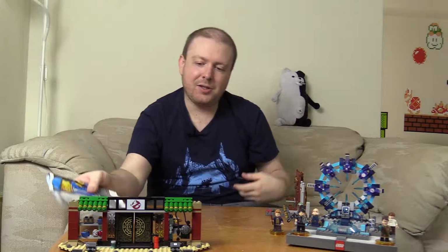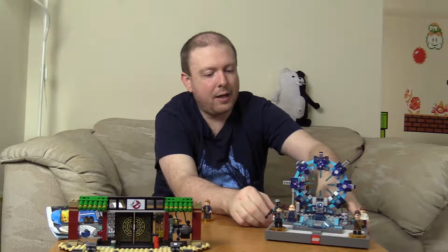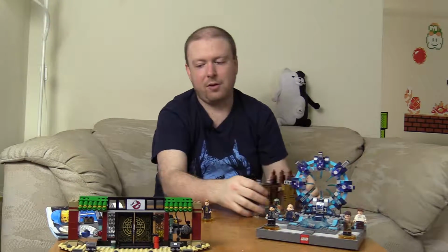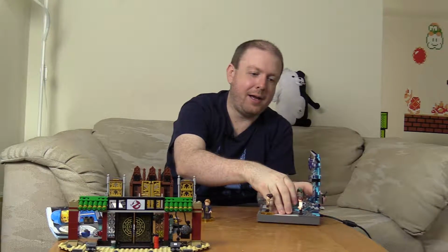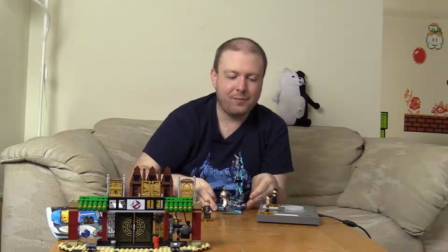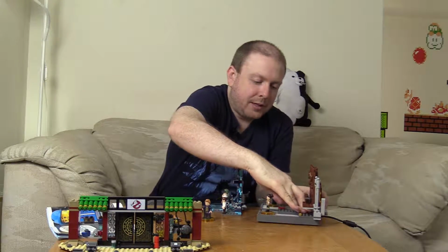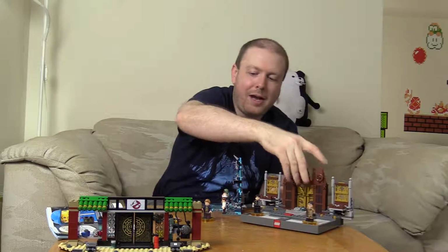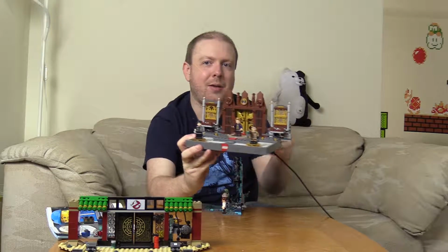So yeah, let me just show you what it looks like on the portal base. We'll just remove the old portal, or the original. I'll just move this over here. Of course, we got our Ethan Hunt and our Abby Yates, or Abby, whatever her name is, from Ghostbusters, okay? It's the new Ghostbusters movie. So we'll put this down here, and this sort of snaps on, and there we go. We have our Fantastic Beasts portal in all of its glory. Pretty fantastic, if I must say so myself. I'm really excited, of course, to jump into the level pack.